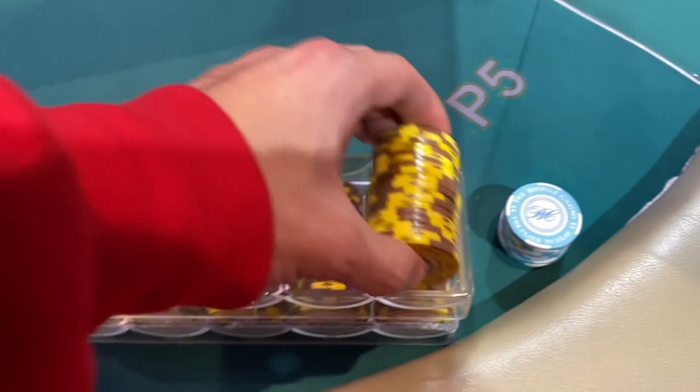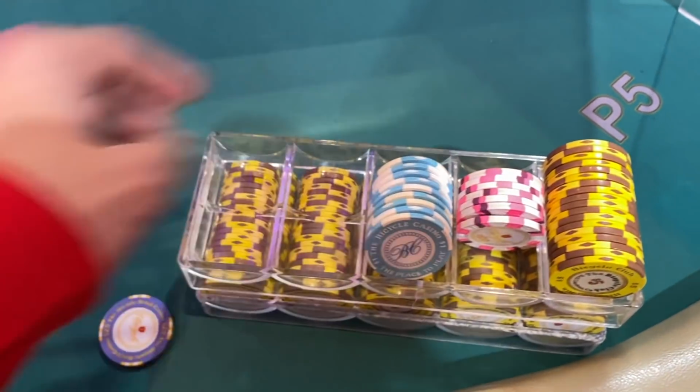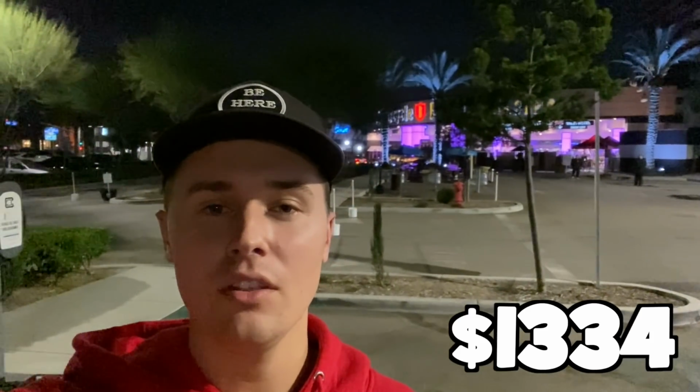We rack up our chips and head to the cage and cash out. Alright guys, that wraps up our session at the Bicycle Casino. We got into the game for $700, cashed out for $1,334, so a profit of $634 in around 3 hours of play. Just a little bit over $200 an hour. We had a ton of great hands.